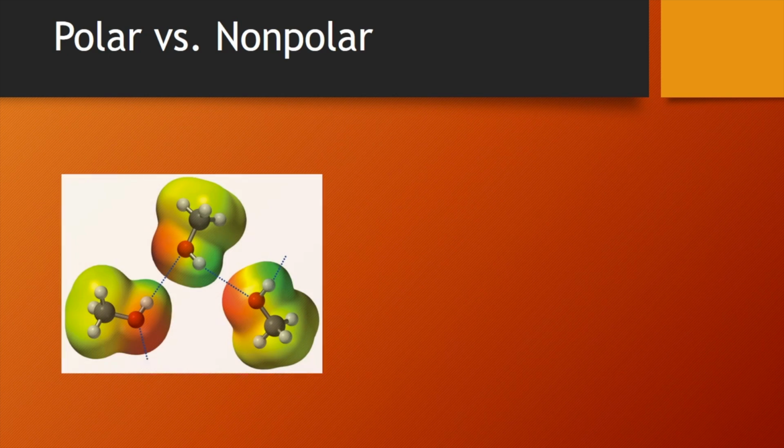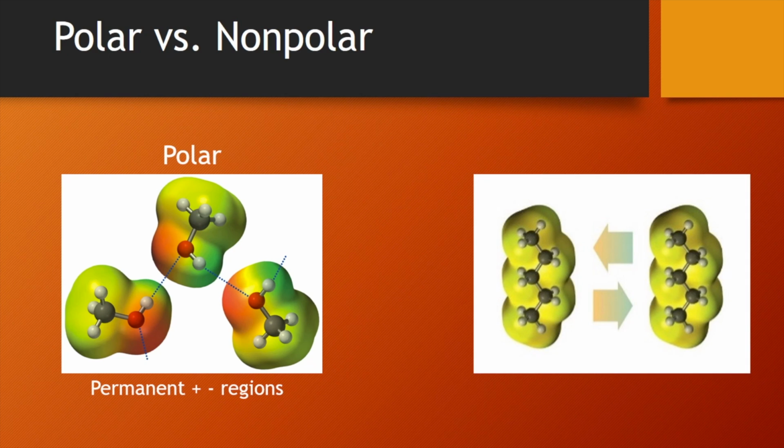Just as there are different strengths of attractions, there are different types of attractions. The molecules that we've seen so far all have permanent positive and negative regions. We call these molecules polar. But there are other molecules that don't have permanent positive and negative regions. We call these molecules nonpolar. Nonpolar molecules can still interact and attract one another. They just do it in a different way. They attract through small distortions of their electron clouds that produce temporary positive and negative regions, which are constantly changing.